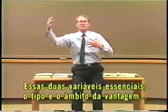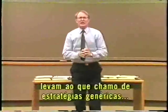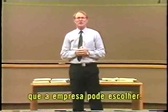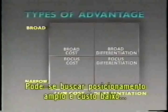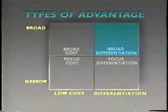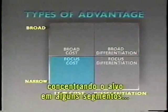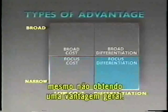And they seek to gain advantage in this narrow arena, even though they can't achieve it overall. Now, these two essential variables, the type of advantage and the scope of advantage, lead to what I like to call generic strategies, some fundamentally different routes to competitive advantage that companies can choose. Now, as you see in this chart, there are four basic options. A company can seek a broad positioning and to be the low-cost producer. Or it can seek a broad positioning and try to differentiate itself with that wide range of customers and segments, and so on. Or it can choose a focus strategy by narrowing its target to some unusual segment and seeking to be either low cost or differentiated in that particular area, even though it can't achieve those advantages overall.